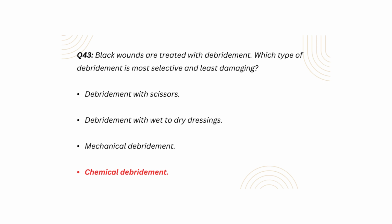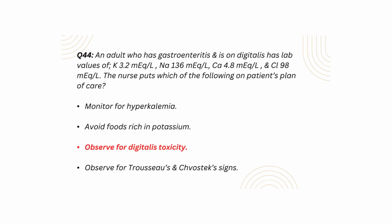Q43. Black wounds are treated with debridement. Which type of debridement is most selective and least damaging? Debridement with scissors. Debridement with wet to dry dressings. Mechanical debridement. Chemical debridement.